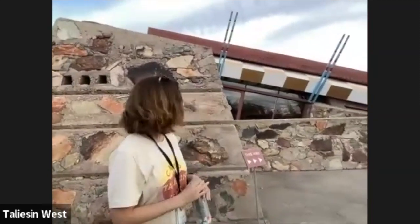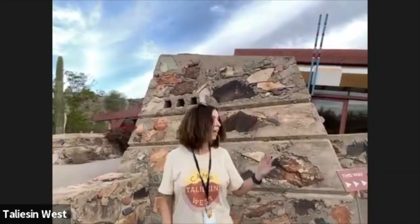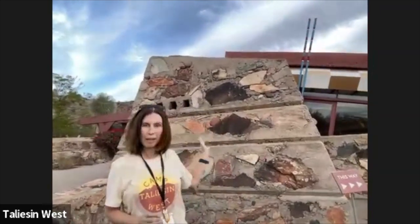Yeah. So one thing we always like to talk about when the kids first get here off the bus is what Taliesin West is made out of, but also who made Taliesin West. First of all, you mentioned Taliesin West. That is a mouthful. What is that name? It is Welsh. So this is the home of Frank Lloyd Wright. Frank Lloyd Wright is, in many ways, considered one of the world's greatest architects. He would certainly have considered himself that.